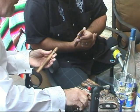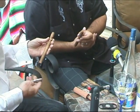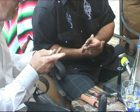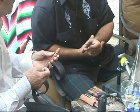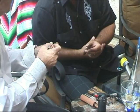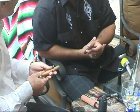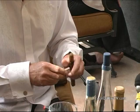I think that you're doing a disrespect to the roller though when you just clip off the end, because you're literally damaging part of the wrapper and the artistic roll that he put together. I certainly prefer using a punch.